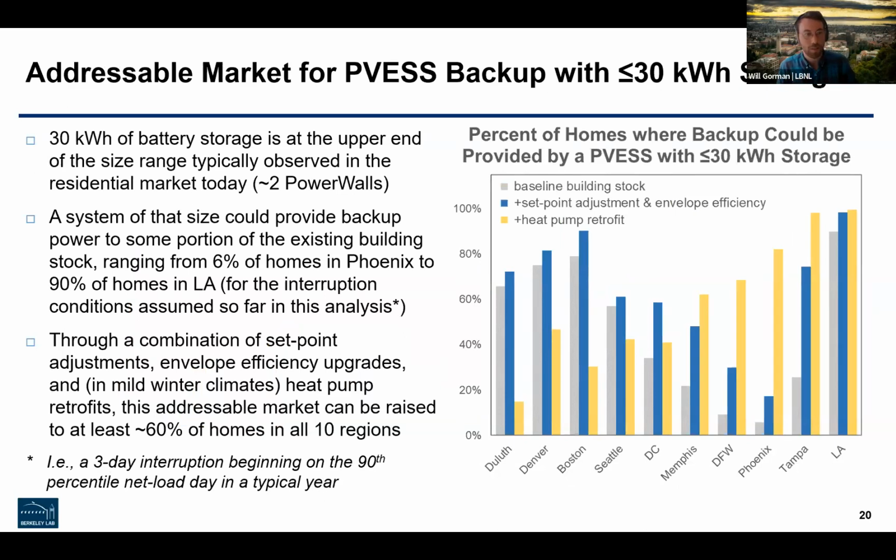Okay, so one of the things that we looked at, since we do have access to a distribution of 1,000 homes in each of these locations, is how should we think about the addressable market for solar and storage? And the way we think about this is today, 30 kilowatt hours of battery is really at the upper end of the size range that we observe being adopted. And this is about a little bit more than 2 Tesla Powerwalls.